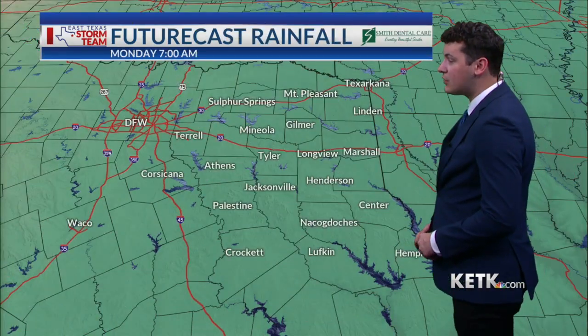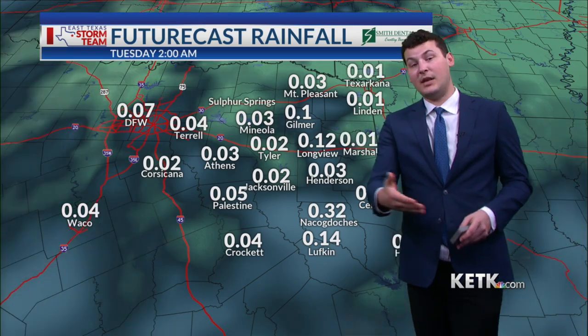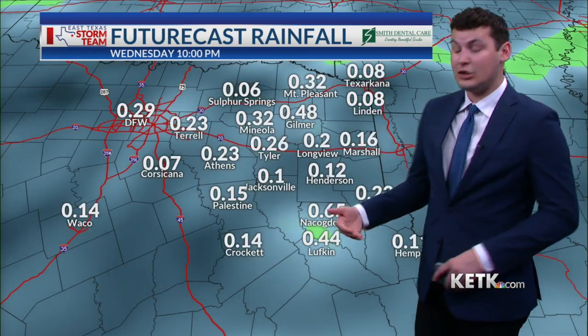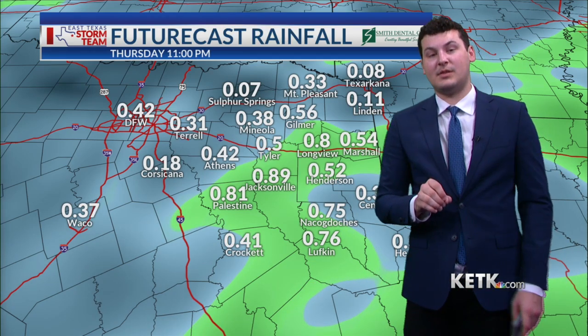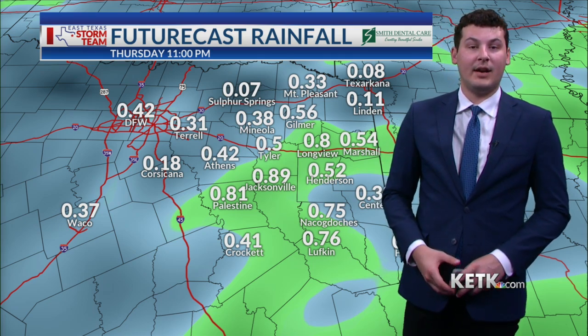As far as rainfall amounts go, we're not looking at anything overly impressive, but certainly could see some amounts of a half inch to even an inch in some locations, maybe even isolated higher totals than that, especially if you get under one of those heavier storms out there. So we've seen that time and time again this summer, where it just takes one storm to give you an inch or two of rain there in a short period of time.